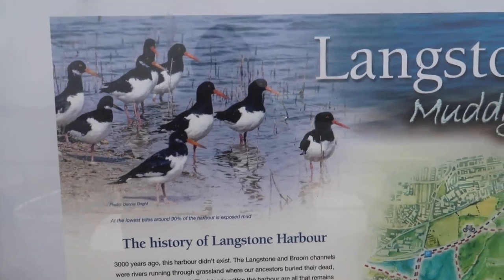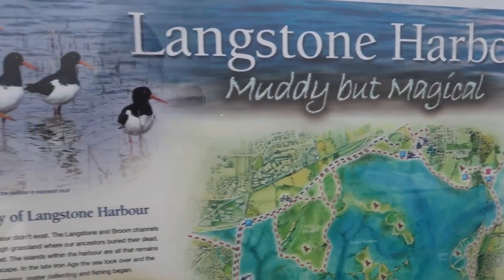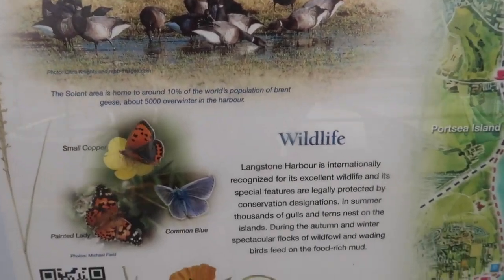What a great trip. So that was from Eastney to Hayling. But now I'm on the Hayling side. I'll do a little bit of filming here, and then I'm going to head straight back to Eastney in Portsmouth. You see some of the Langstone Harbour. Muddy. I'll just hover over it and you can pause it if you want to.